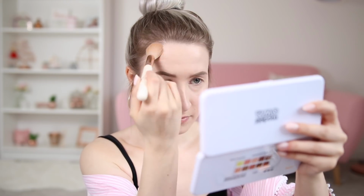I'm also gonna take a slightly warmer bronzer just to warm up some bits of me. Not that I need it. It is really hot in here. Honestly, I do not need warming up. It is a sauna. I'm going to take a bit of the Ciate bronzer in the shade Palm Island. It's a slightly warmer coloured one. So I'm just going to take a bit of that on the same brush and just pop a little bit up this area.